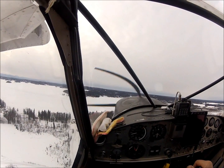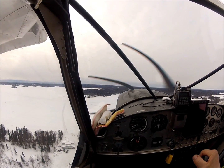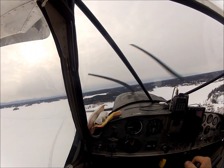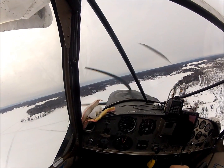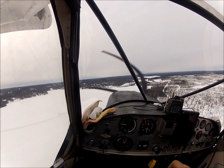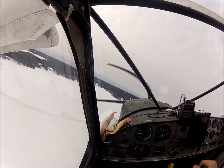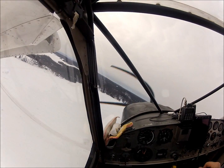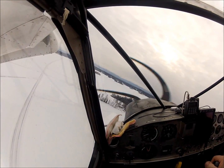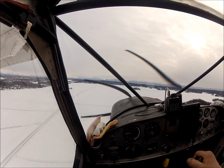One thing that's really fun to do up here in the wintertime is fly right down on the deck. When you got the skis on the airplane and you got a big long lake under you, you've got the runway under you, the airport under you all the time, and so kind of like float flying over a big lake in the summertime. You can get down about 2 inches off the deck and just fly down the lake. We'll make a real low pass here.